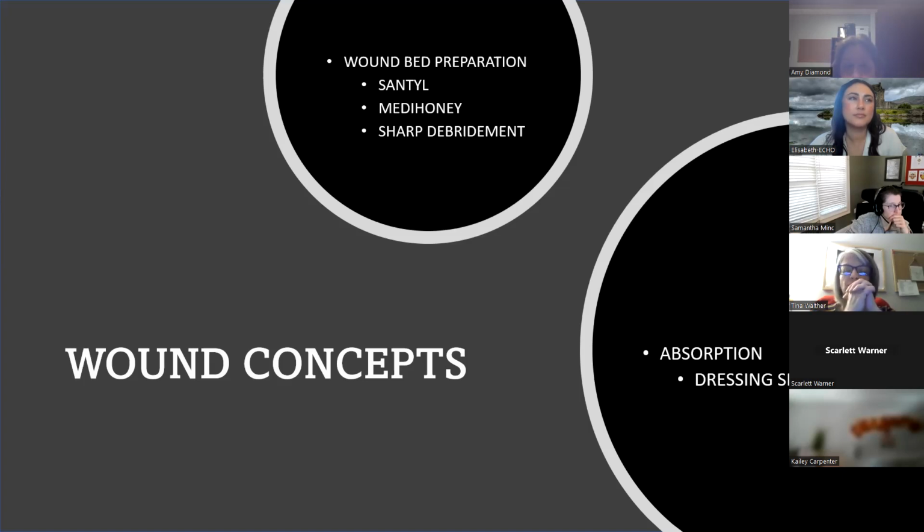After that, we want to look at absorption. Whatever wound we're looking at, how much drainage is coming out of it? And then what dressings do we need to handle the amount of drainage? You can go to the next screen.